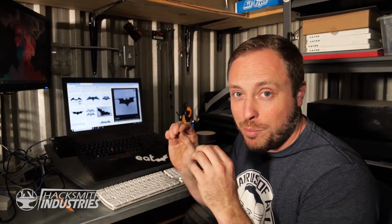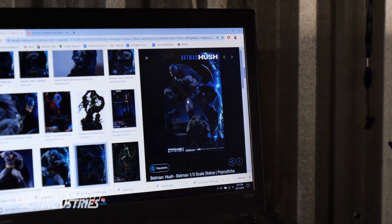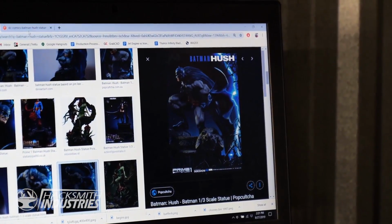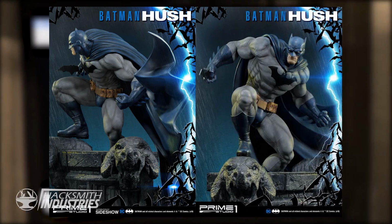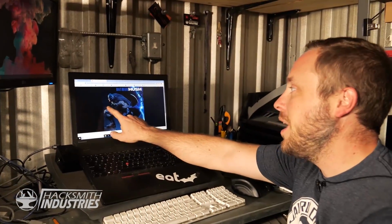These are the examples that I need specifically to be able to compile all of the Batarangs, but I also have to find the scale. Some of these Batarangs are intensely difficult to find, such as this one, which is a design that was only used in the Hush comic book series, and the only place that I can find a picture of it to get scale from is by finding a picture of one of the statues made of Batman from Hush. And you can just see the Batarang right there.